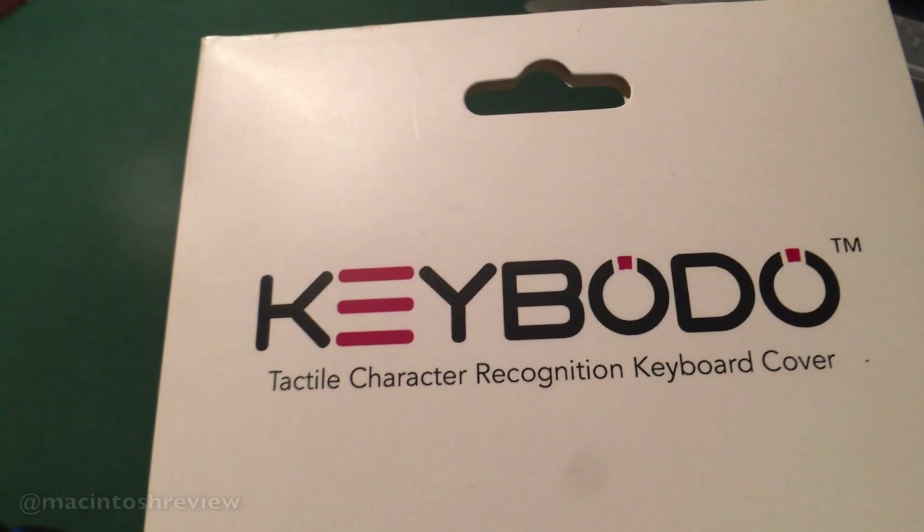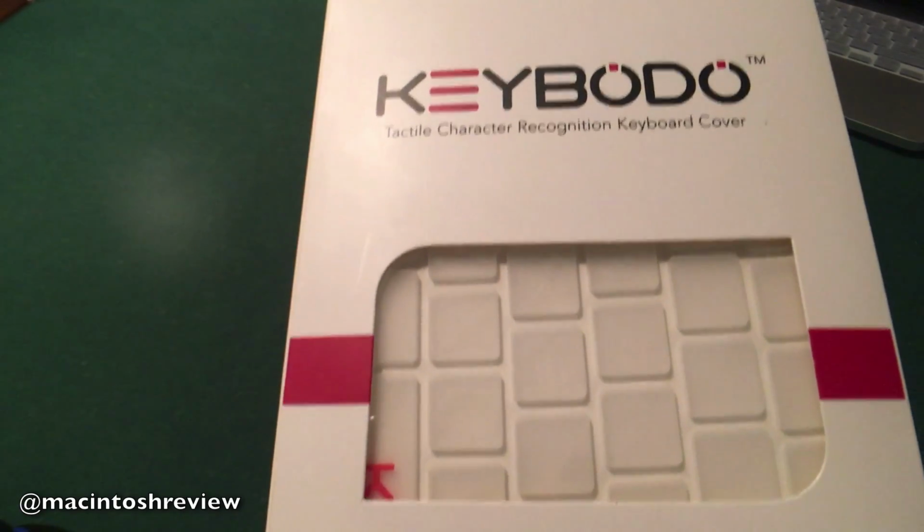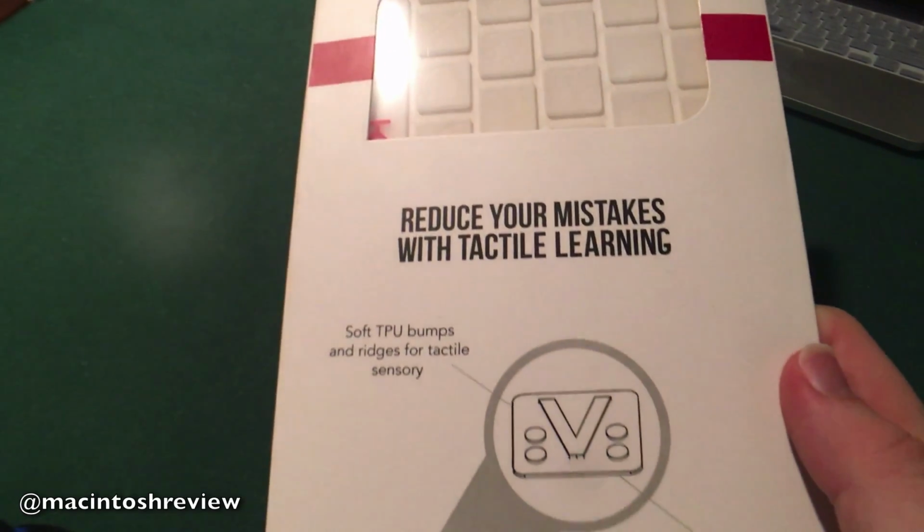So in my opinion, the Keybodo keyboard cover for MacBook Pro is probably one of the best keyboard covers you can buy on the market, and it's got a whole bunch of features that I can't wait to share with you guys.